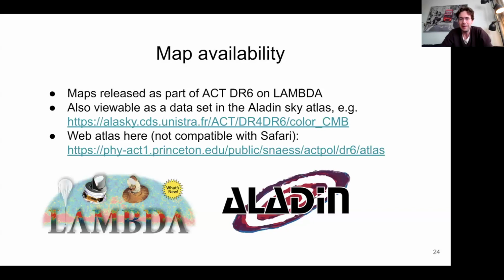Okay, so we make the maps available as a primary data product in ACT DR6, and you can find them on LAMBDA. They are also viewable as a data set in the Aladin Sky Atlas. There's a link to an example one there, but you can find them, or you will be able to find them, by default in the main desktop version of Aladin. And we also have a web atlas where you can pan and zoom around and switch and compare to other maps, though sadly it's not compatible with Safari.